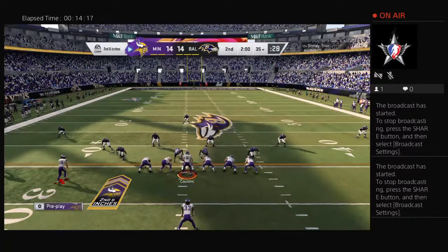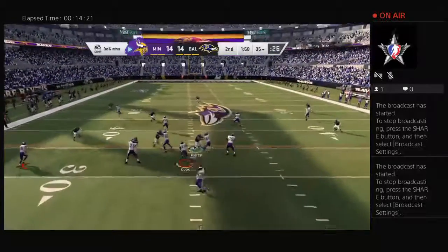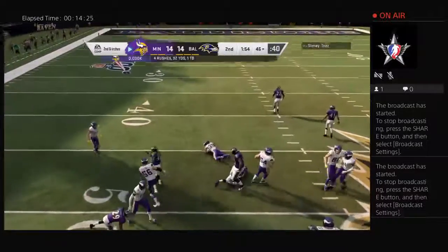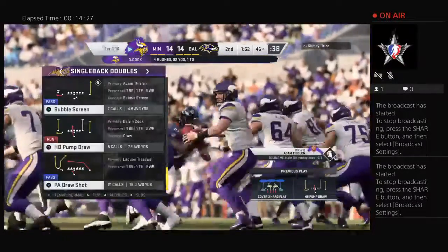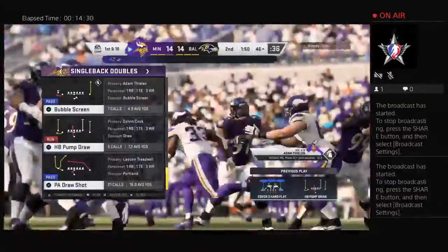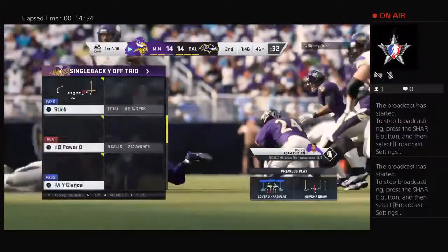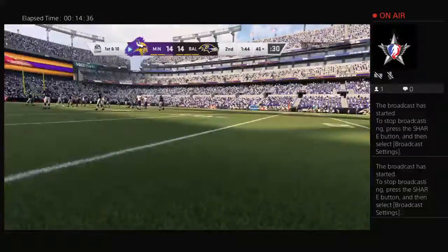Let's go, Abby. Let's go, Abby. Tell me what you got. What you got, Abby? Draw play, Cousins to Cook. And he'll be taken down, but not before he works it past the 50. 19 yards to pick up there. Move the chains. We've seen him break off a big run already in this game, and for a second, that one looked like it might be another.